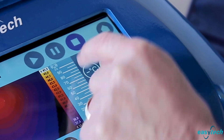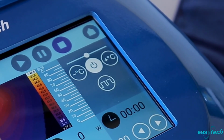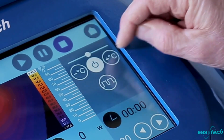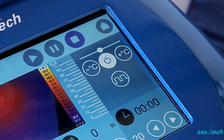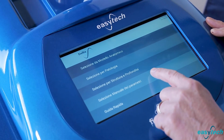With the control buttons in the top right corner, you can slightly modify the treatment without changing the fundamental parameters that determine its depth and intensity. You can increase or decrease the temperature of the heat peak in depth in case the patient reports a sensation of pain. If needed, you can set the pulse treatment in order to alternate the treatment with moments of pause.